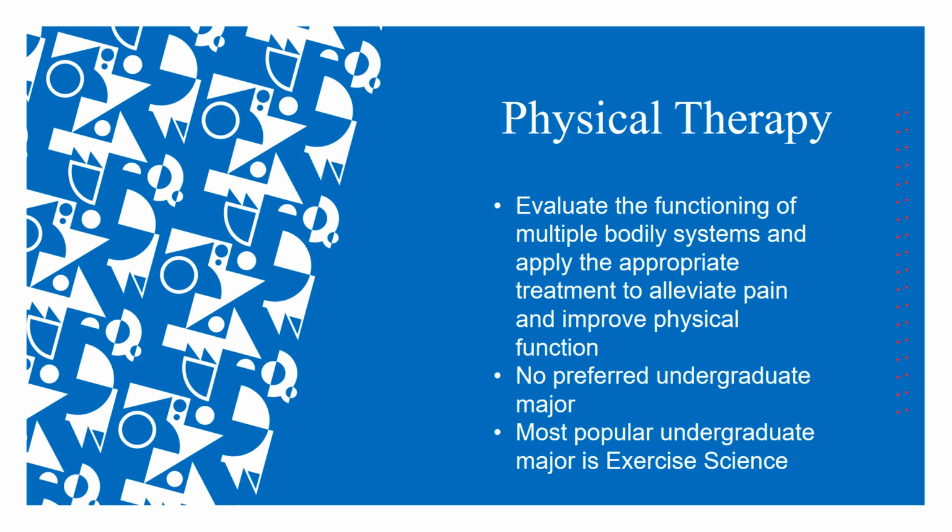And our last graduate program is physical therapy. They evaluate the functioning of multiple bodily systems and apply the appropriate treatment to alleviate pain and improve physical function. So whereas OTs were all about their patients' environments, PTs are all about their patients' bodies and exercising and strengthening whatever's not working well so they can do whatever they need to do as independently as possible. Physical therapy, also like occupational therapy, has no preferred undergraduate major. And again, I've seen every major under the sun go to PT school and be very successful, so go with your interest with this one as well.